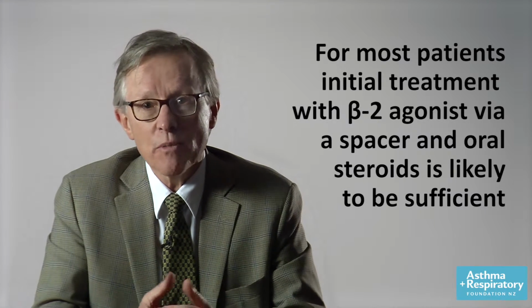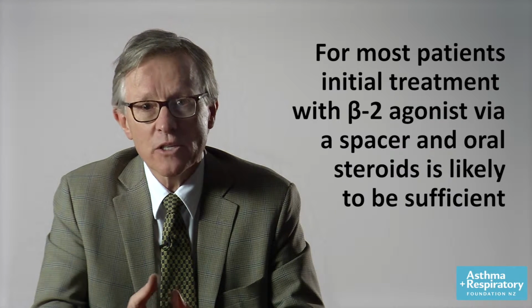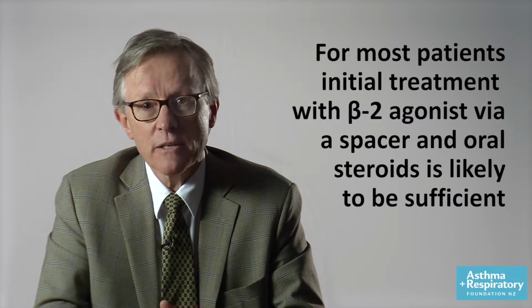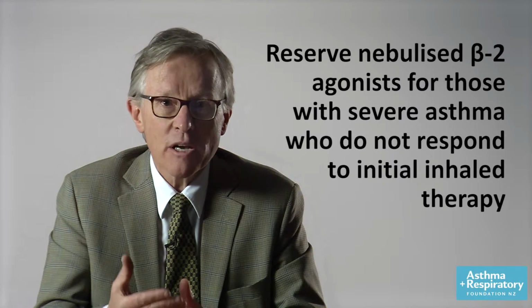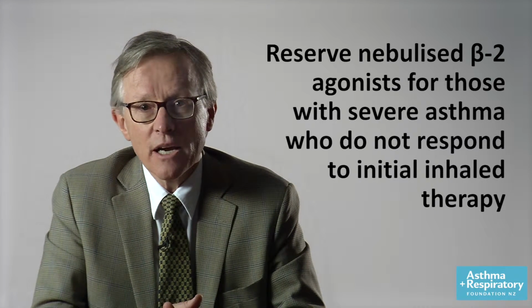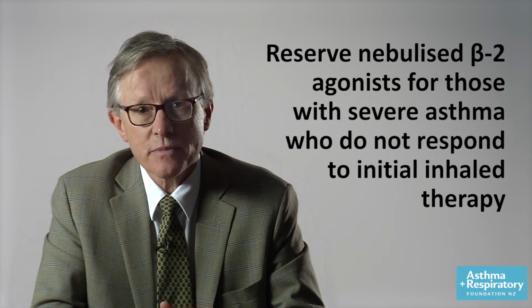Well, the first one is that most patients can be adequately treated with a short-acting beta agonist via a metered-dose inhaler delivered through a spacer, together with oral prednisone, and that nebulized bronchodilator can be reserved for patients who don't respond well to initial bronchodilator therapy.